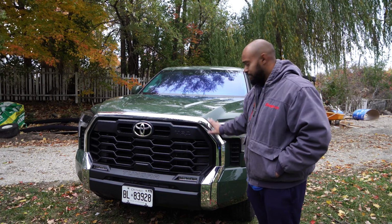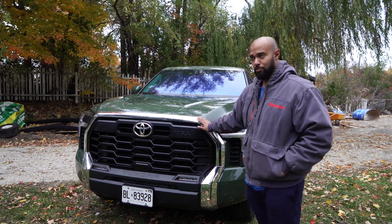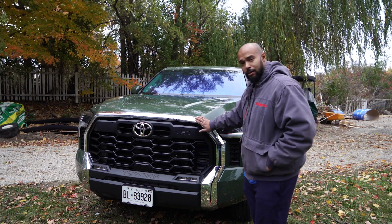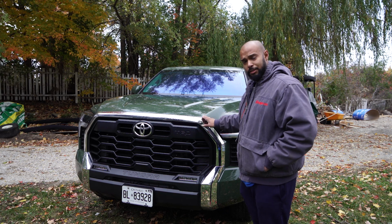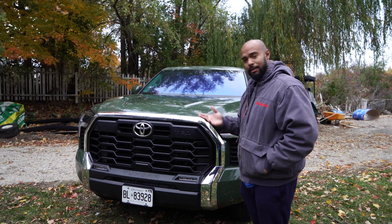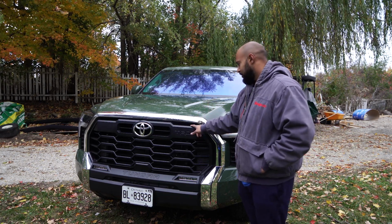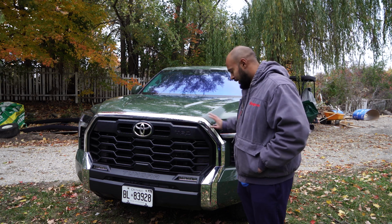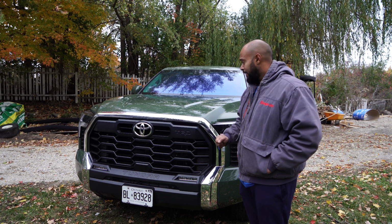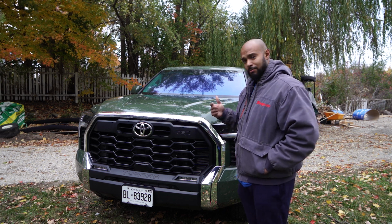Now, the Off-Road package comes with the mustache, meaning the shiny chrome. The TRD Street package comes with body colored molding. To be honest, when I purchased the vehicle, I was adamant about getting a kit you can find on AliExpress, which comes from China. Basically, it's a vinyl wrap that mimics the plastic of the grill, so it matches in with the grill. And I was adamant about purchasing that and installing it myself. But due to me being busy, I got away from it.